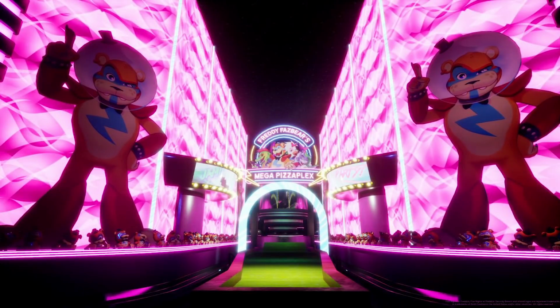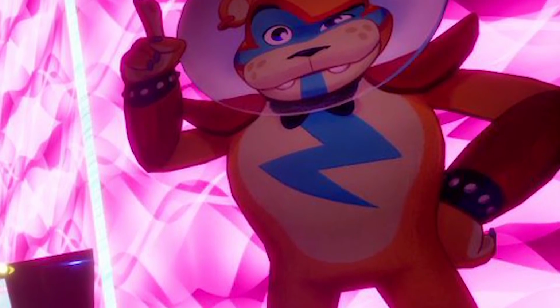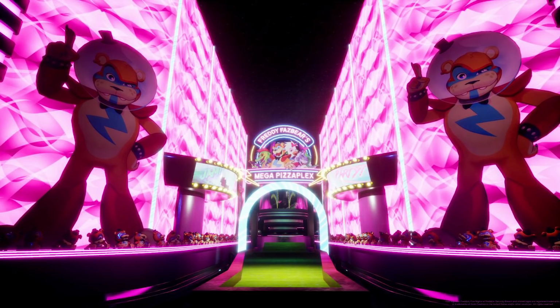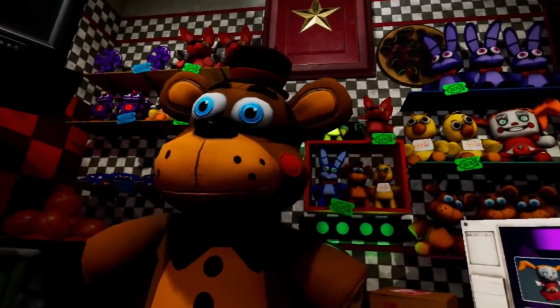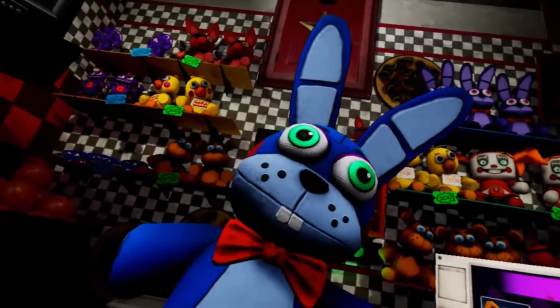We see in the second screenshot from this area the entranceway itself. 2 massive GLAMROCK Freddy cutouts loom overhead, striking a heroic pose. Behind them, massive plasma screens projecting rippling neon pink imagery. Along the bottom of these screens, GLAMROCK Freddy plushies adorn the countertops. It's our first time seeing these particular figures. Perhaps they will be collectible, just like the plushies in Steelwall's previous game, FNAF Help Wanted.